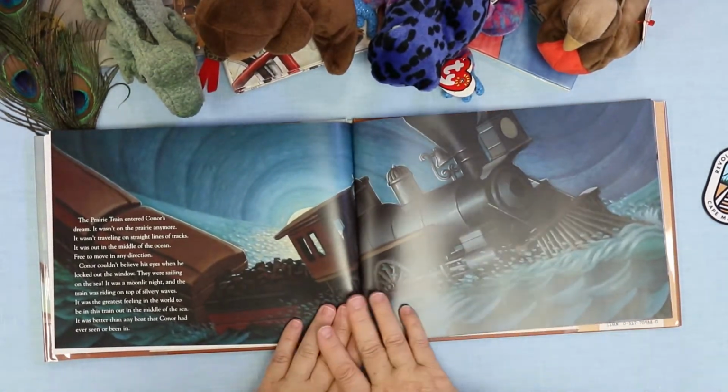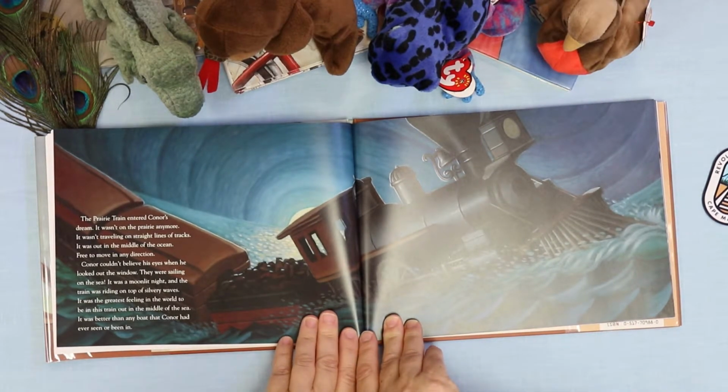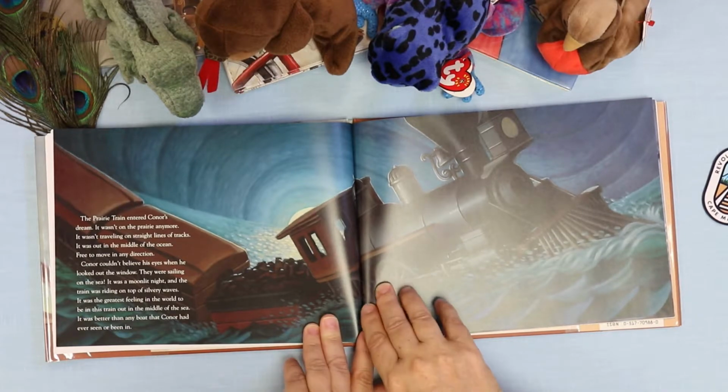The prairie train entered Connor's dream. It wasn't on the prairie anymore. It wasn't traveling on a straight line of tracks. It was out in the middle of the ocean, free to move in any direction.